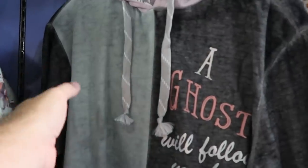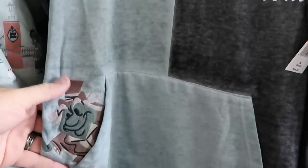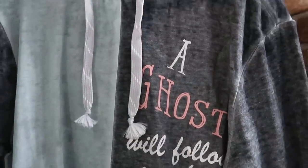And then right next door is yet another really nice thin pullover hoodie. A ghost will follow you home. And then you have one of the hitchhiking ghosts embroidered by the pocket. $30, marked down from $65.